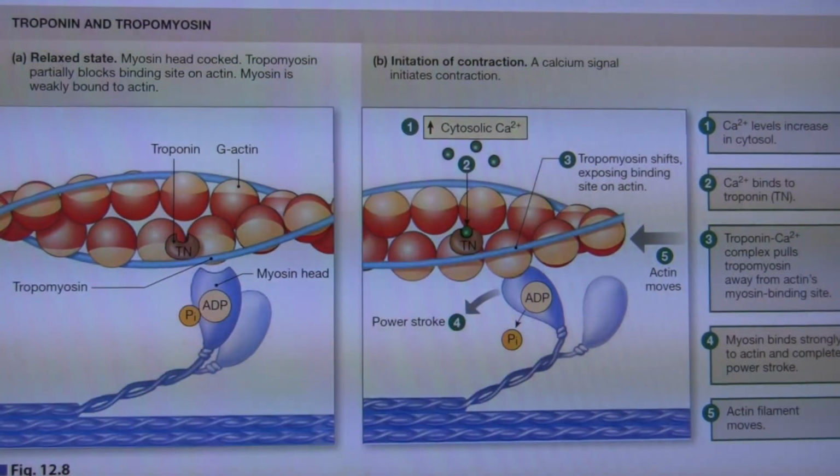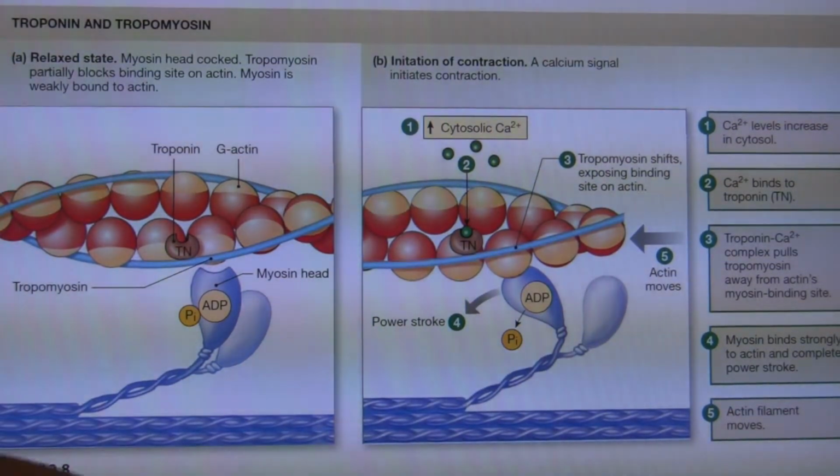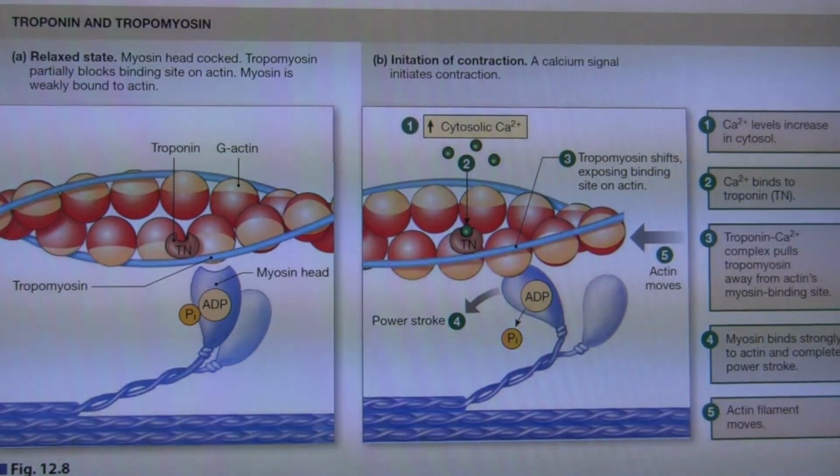With the binding sites open, the myosin can now unleash its secret hidden move, the power stroke, where it pushes actin filaments to the center of the sarcomere for a contraction.